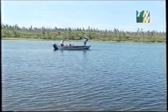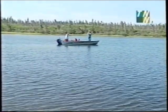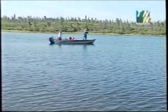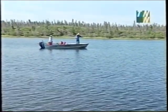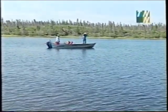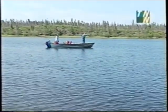Hey, did you see that? I saw him. He was right really close. That was really a neat shot. He was right by the boat. Nice big 5-pound lake trout. Did you see what I did, Brent? I threw it right by him, and he turned on it and followed it up another 3 or 4 feet. That was really cool. About 8 or 10 pounds.